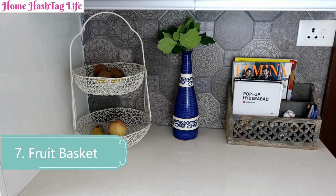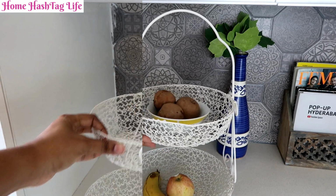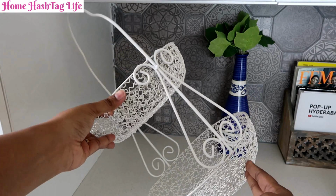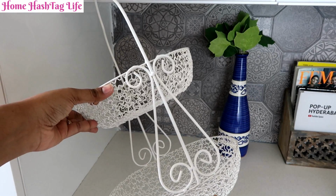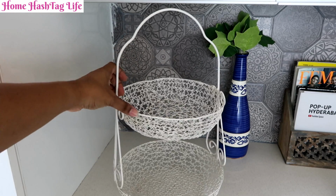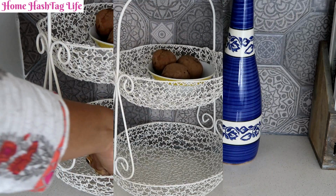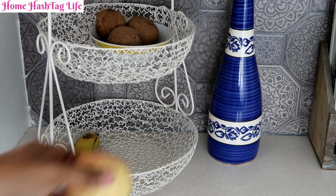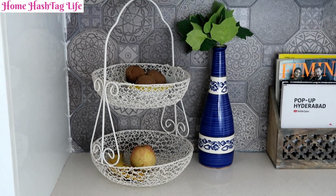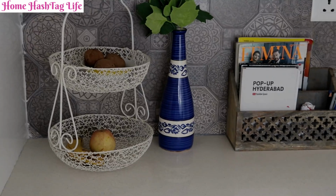As I never mentioned this fruit organizer or fruit basket, I thought it really deserves a shout out. Many of you asked me where I got this. I bought it from HomeStop 3 years back and the price was probably 1200 at that time. I really adore it, and it helps to see your fruits, encourages you to eat them often, and also it's a lovely decor piece to keep on your kitchen countertop.